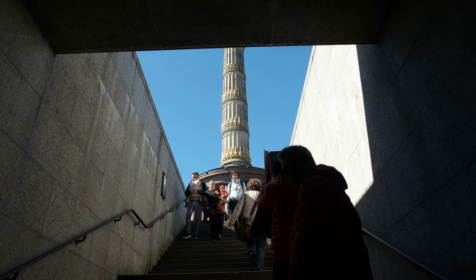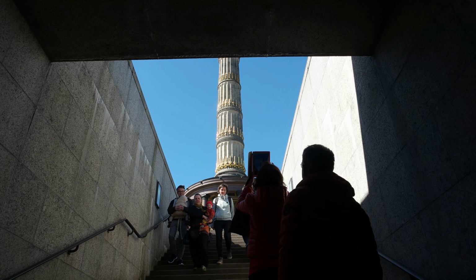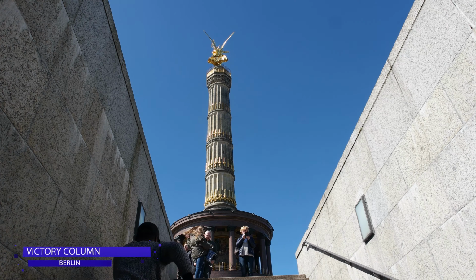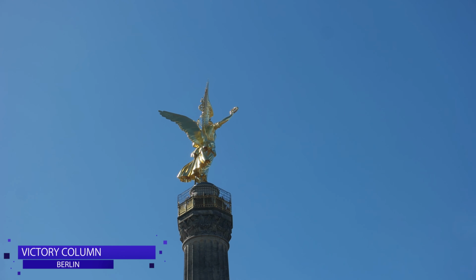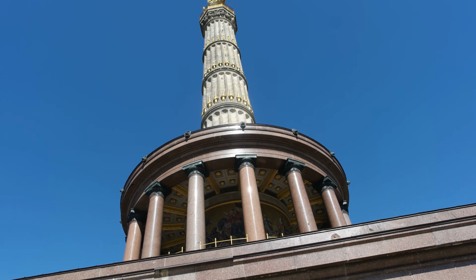Another Berlin's iconic and historic monument is located at the center of the park, designed by Heinrich Strack and inaugurated on September 2, 1873 to initially commemorate the Prussian victory in the Danish-Prussian War.